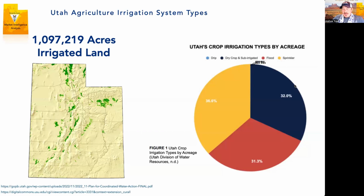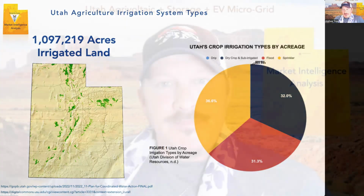So just again, to sum this up for Utah, as we look at the 1 million acres of irrigated agricultural land in the major categories of sprinkler, flood, and dry crop or sub-irrigated, there's almost very little drip irrigation in Utah. And this represents a huge opportunity to bring capital investment through agrivoltaic solar systems that stack functions and be able to integrate precision irrigation to make Utah agriculture more efficient, better use of our precious water resources, and take the solar industry in Utah and make it ultra competitive.